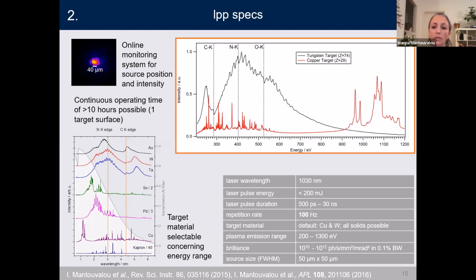I think the more interesting number is how many photons we have in an energetic channel on our CCD in the end, because that is something you can work with and calculate how many shots you need for a specific statistic.